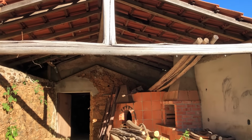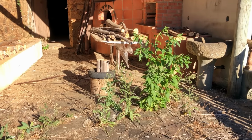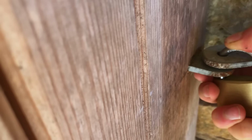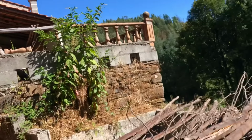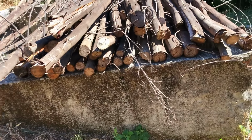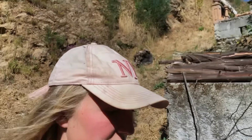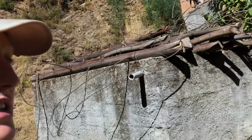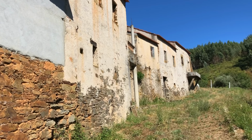The previous owners just used it to have a workspace to make firewood. That's the little grill area. Oh, here's a water tank covered by firewood. So they had one water tank up top that I already cleaned up and painted, and one down here. And this is how the houses look all together. And now is the ground floor.